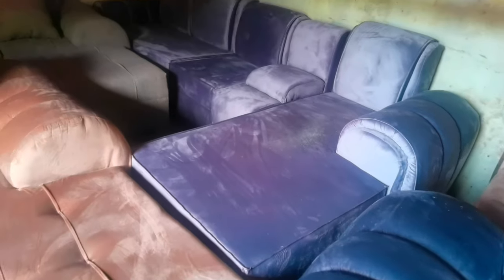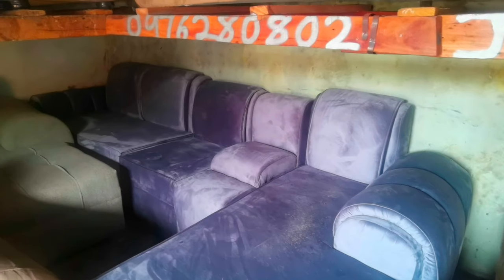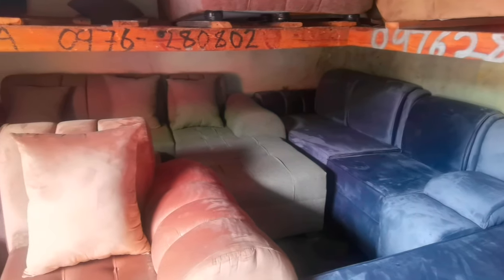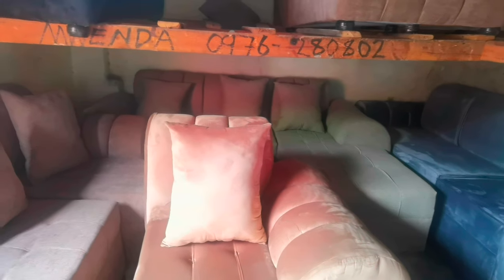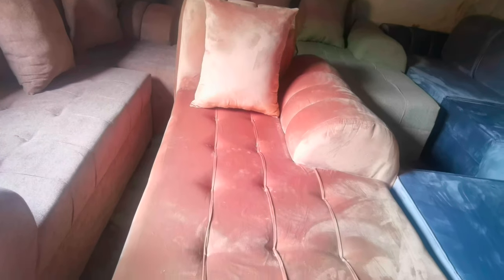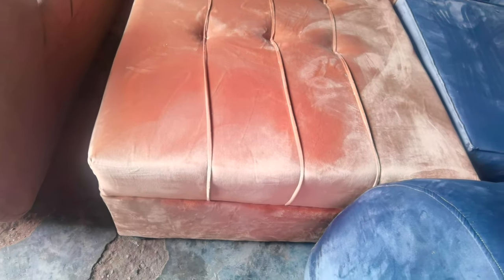And by the way, any price you see in this place is not like a conventional furniture shop or store, Supreme Furniture, whatever. Here it is even negotiable. You can even ask them how much you can afford. You can even tell them maybe you don't have cash, you may need to pay over a period of a few months. You can still agree with them.